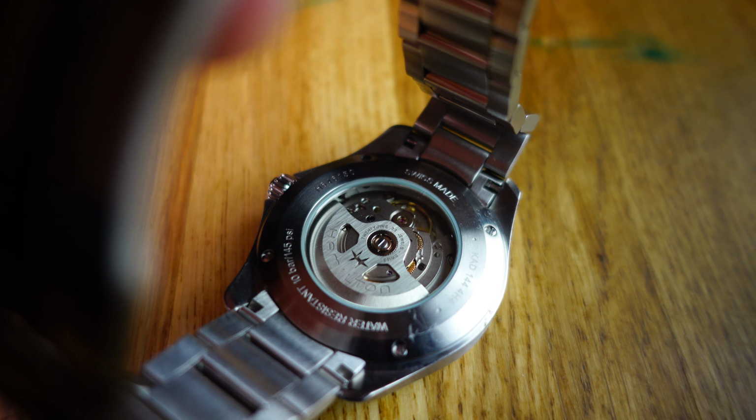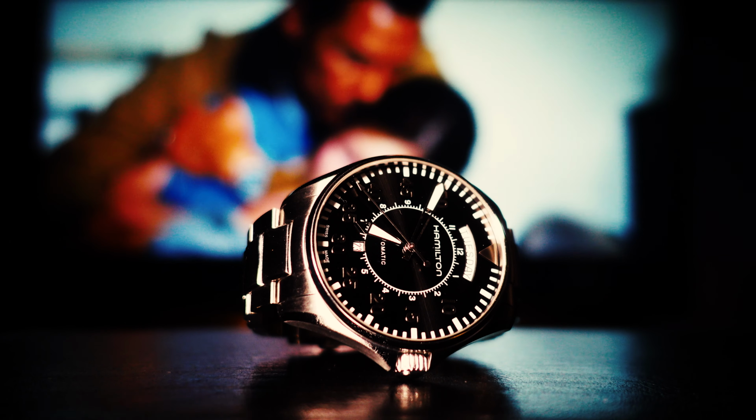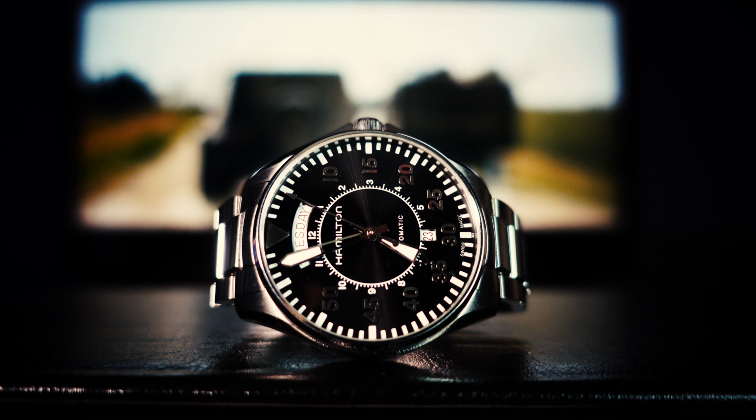Other things that really attract me to this watch are the case back, which is absolutely fantastic. I love a display case back for some reason. And the connection with the film is a really good thing. But ultimately, it is a nice watch.